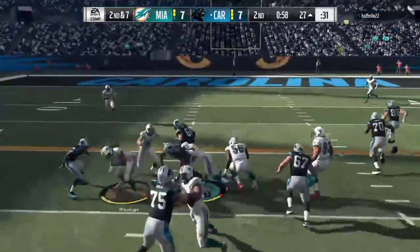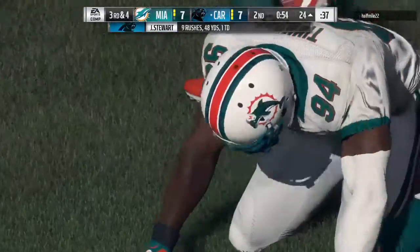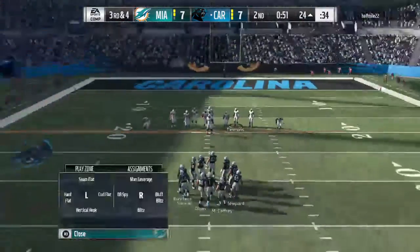On second down, they run with Stewart. And not much of a hole there as he gets it down to about the 24-yard line. 3 yards on the pickup. That's going to set up an interesting third and about 4 to go.